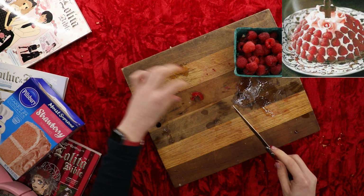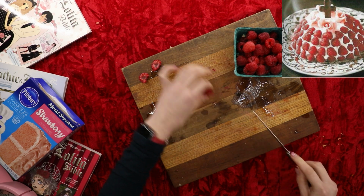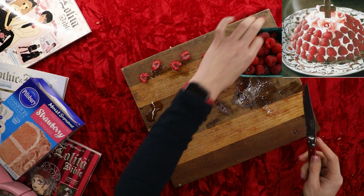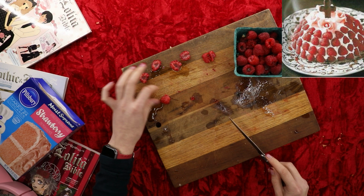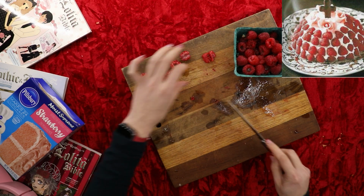But anyways, let's get started. Top right corner, you're going to see a cake. This is the inspiration for today, but we're going to Valentine's Day-ify it. So instead of a cross, we're going to make a heart. And I don't have the pink flowers underneath there, so we're going to do without those for today.